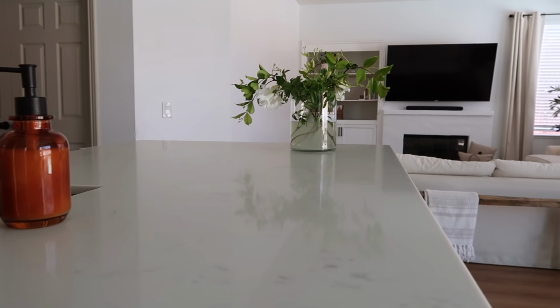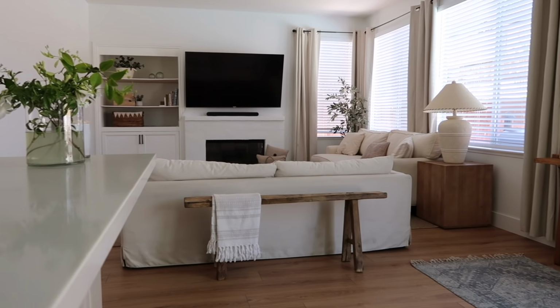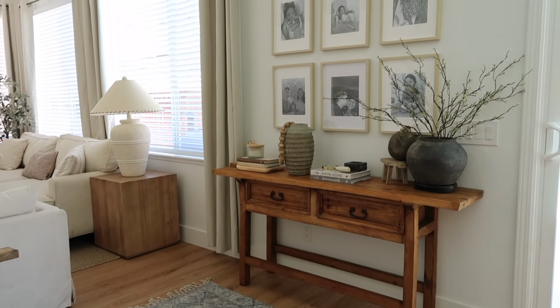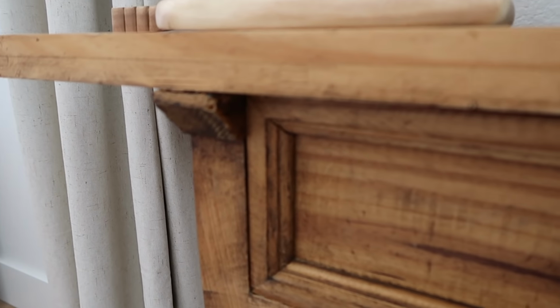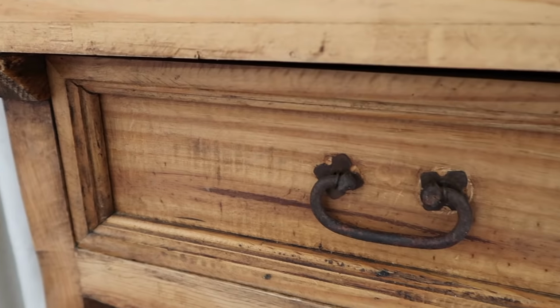And then moving along to the family room. Right against this wall in front of me, I have this beautiful sofa table that I found on Facebook Marketplace for $100. I'm planning on sanding this piece down just a little bit more to take away the yellowness of it, but I love this piece so much. It's just beautiful, very vintage looking.